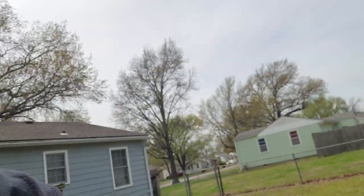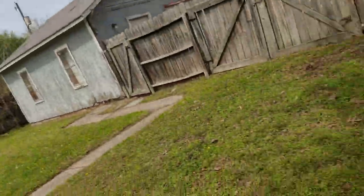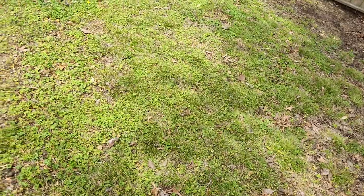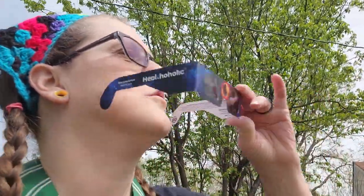I just wanted to come in the backyard and see if there was any difference as far as the shadows go. I mean, there's definitely my shadow, but here's my shadow. Woo, hello, hello. But I'm not really seeing what the news stations are talking about. But let me see. There's a tree right here, and it kind of has the effect. I don't know. All I know is that when I look up at the sun, it is almost covered. I wish that you guys could see it the way I see it, because it looks so cool. I mean, it is seriously so, so, so cool.